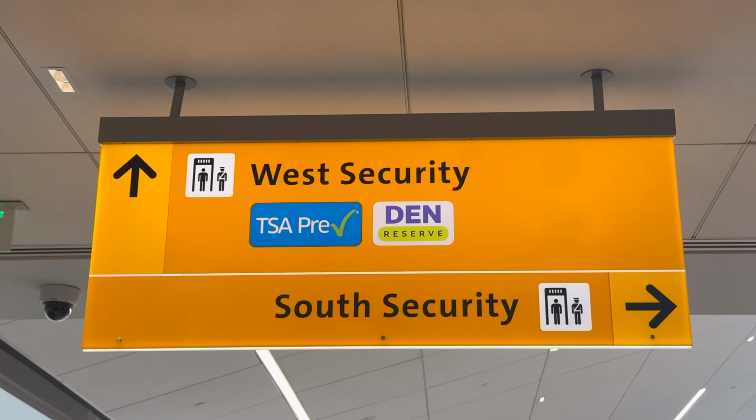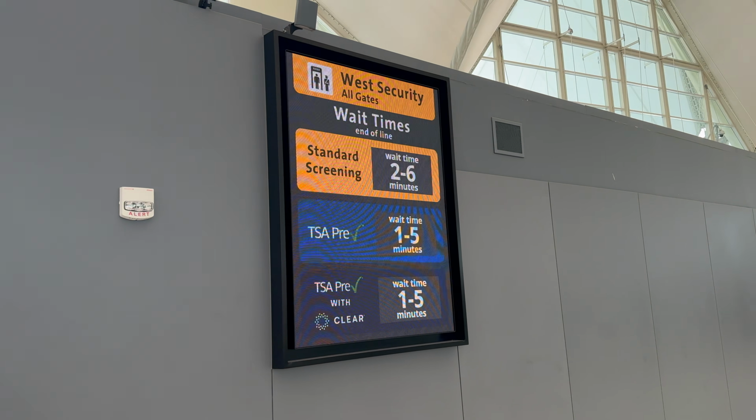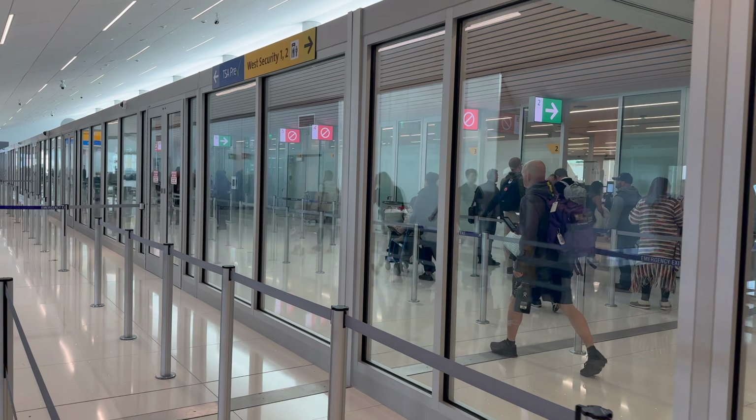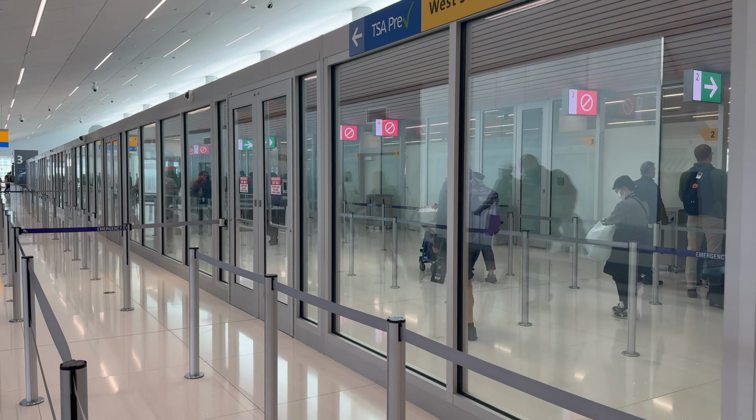Now that we're checked in, let's head that way, follow those signs to Security West, see what it's all about. This new West Security opened February 5th, 2024. There are 17 lanes that can handle an average of 240 passengers per hour, seeing as this is the third busiest airport now.